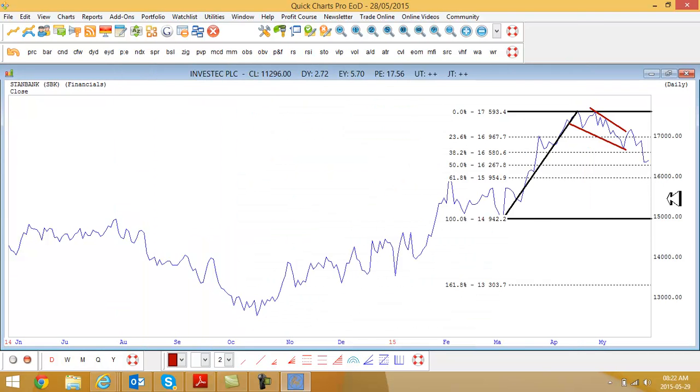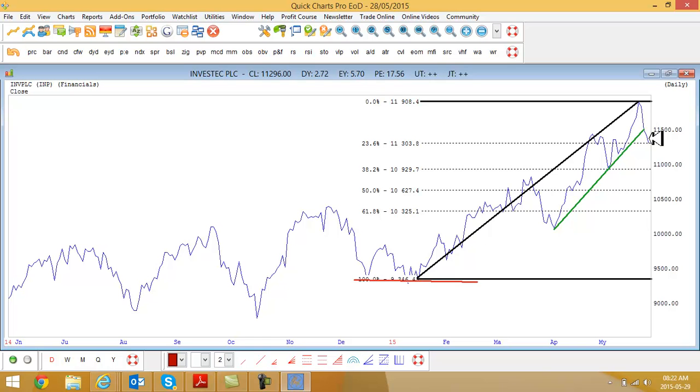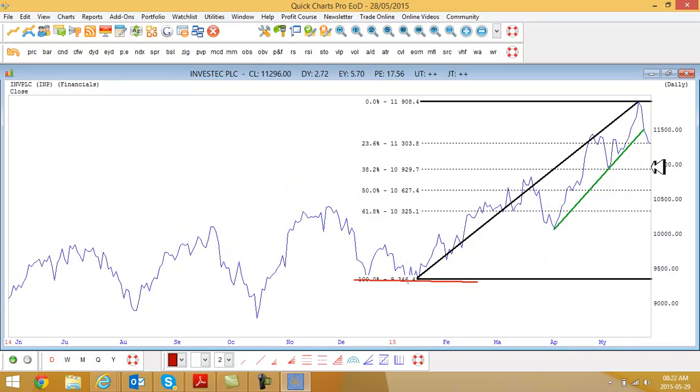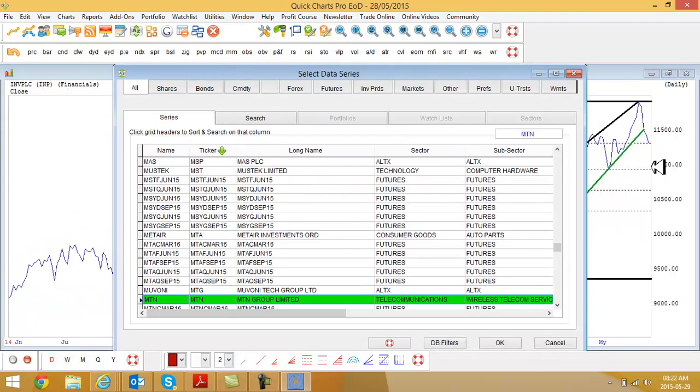Looking at Investec. Investec broke this 115. Now this 113 is a crucial level. Could it bounce and go higher? Or break it down? If you called up your Bollinger Bands, you will see it already crossed the middle of the Bollinger Band. So need to wait for this downward movement to happen if it wants to go back to 110 in the short term.